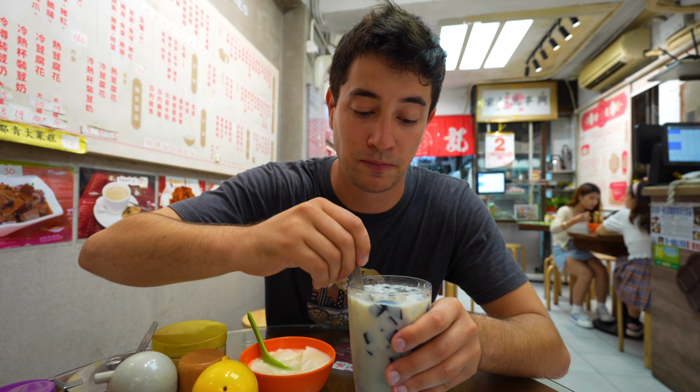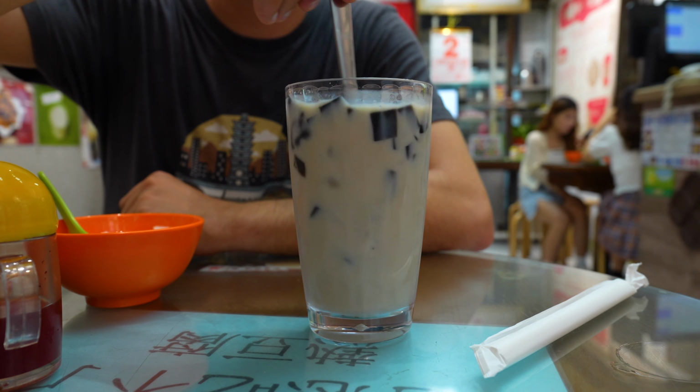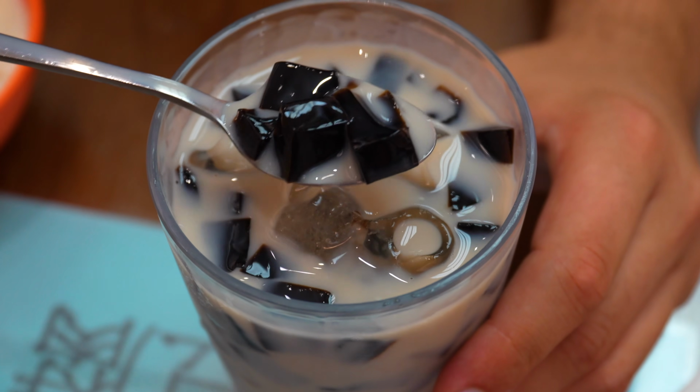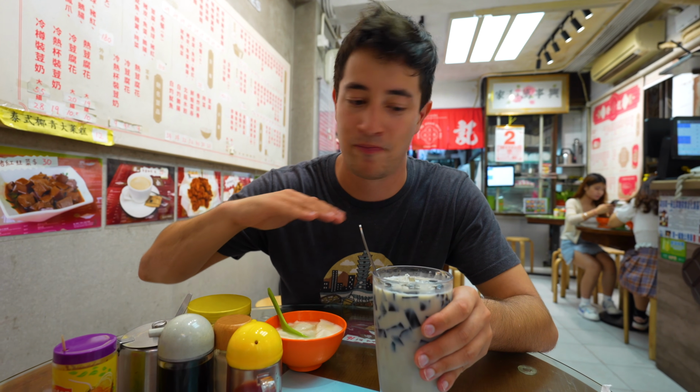Yeah, that one's not too sweet. Really bouncy jelly. Look at all of it. There's tons of it in there. That looks so cool. Yum, that's good too. Beautiful soy flavor. Really fresh soy milk. To get the soy milk to taste like that, you gotta cook it every single day fresh. Otherwise, it won't taste anything remotely like that.